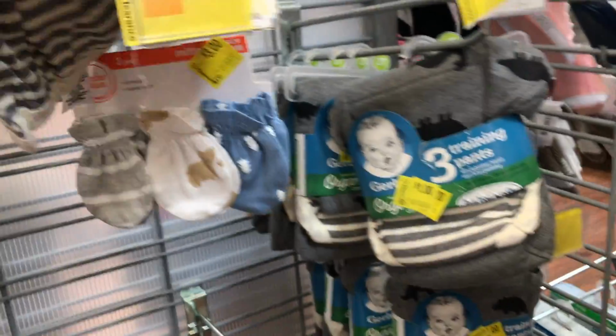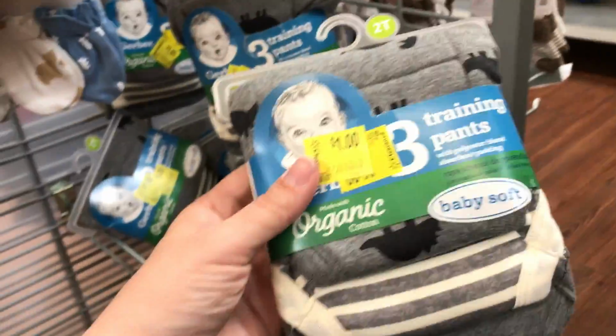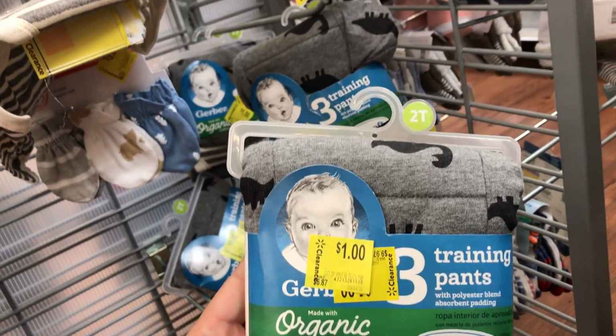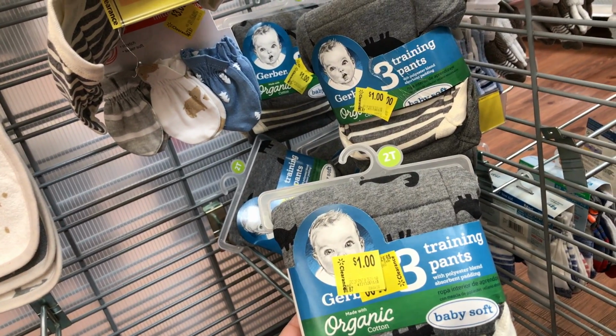So some good deals over here in these baby clothes. I think I might be grabbing two pairs of these underwear for $1. Two packages. Luciano is going to be training, I guess. I don't know about soon, but soon enough I'll need these for sure.